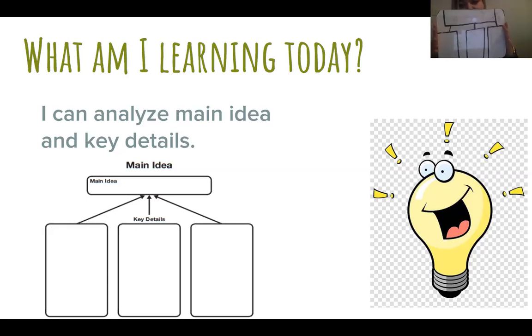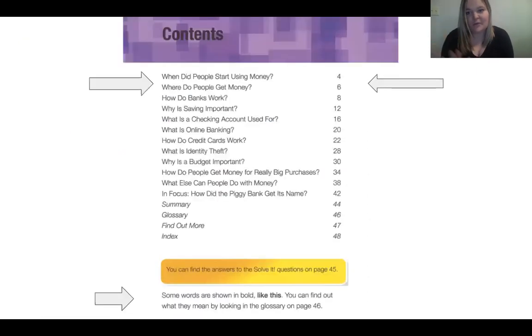So your main idea and your key details. I like to think of this as like a table, like what my computer's sitting on right now. This is the top of the table, and it needs to be supported by the 3 supporting details. Otherwise your table is not going to stand up. Your main idea is not strong enough if there are not 3 details to support it. So that is what we are working on today. Pause right now if you need more time. If you don't, we're going to hop right into our new story.